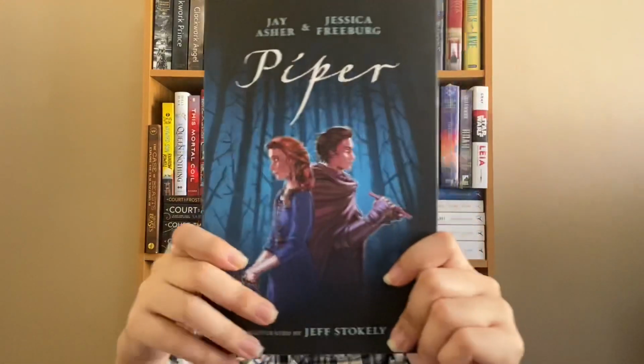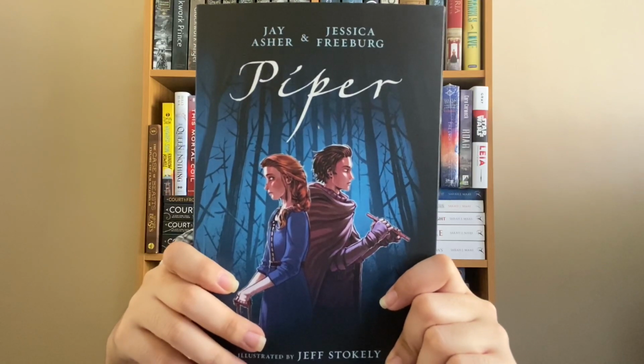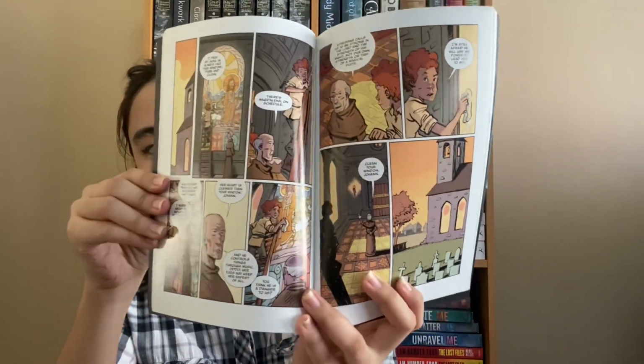And the first book that I got, or graphic novel, is Piper by J. Asher and Jessica Freeberg. I got this for 299 pesos only and the original price is 593. Matagal ko na tong gustong bilhin, but I can't justify the price kasi I can almost buy a hardback novel, and then nung nakita ko naka-sale siya, I grabbed it right away. And if you're interested to see the art, this is how it looks like, para lang may reference kayo if it's something that you want to buy. Maganda naman yung color scheme and yung art.